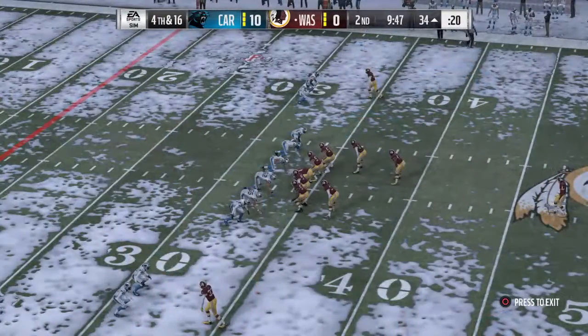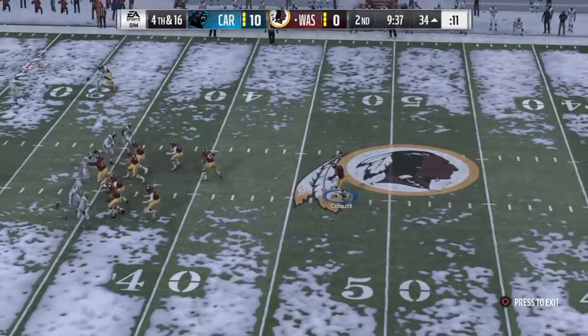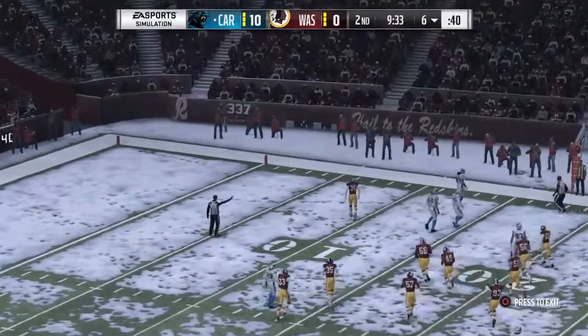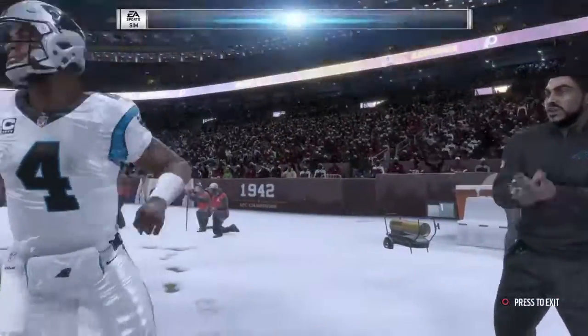Here's Britton Colquitt now as he's on to punt for Washington. He's been a busy man here in this first half as he gets it away. And you can't do it much better than that. This ball kicks out of bounds at the 4-yard line.